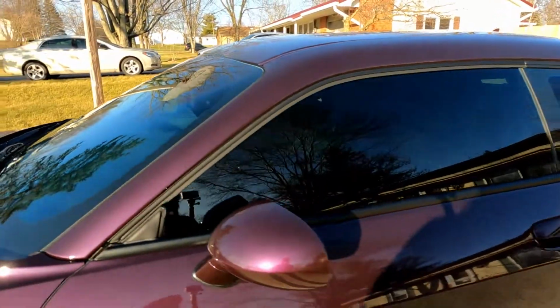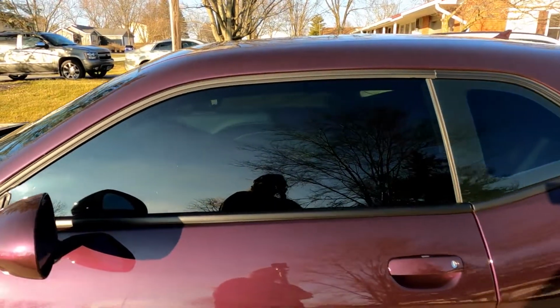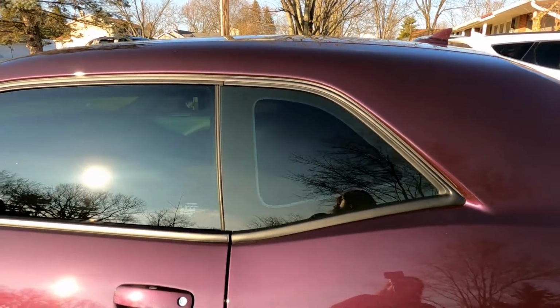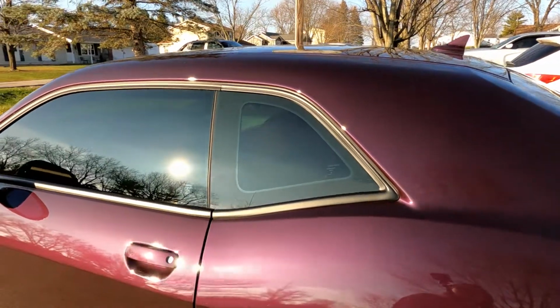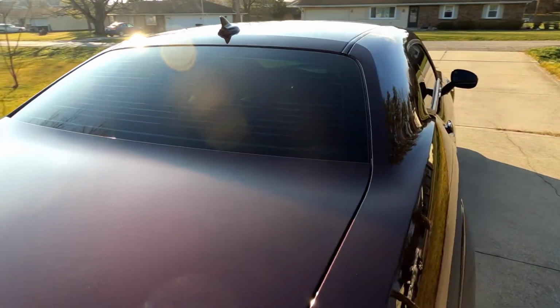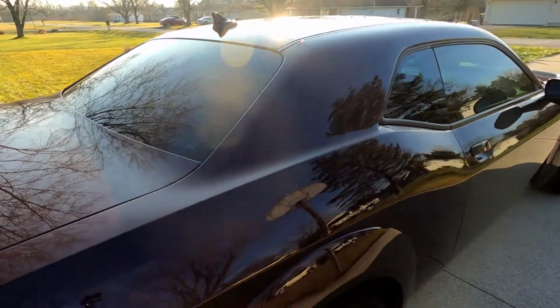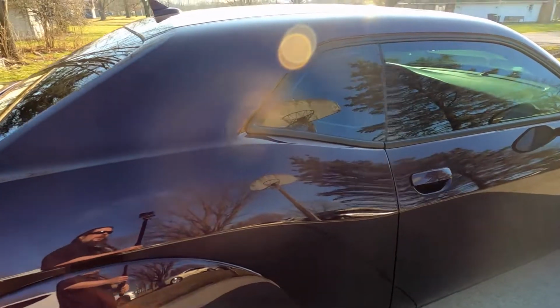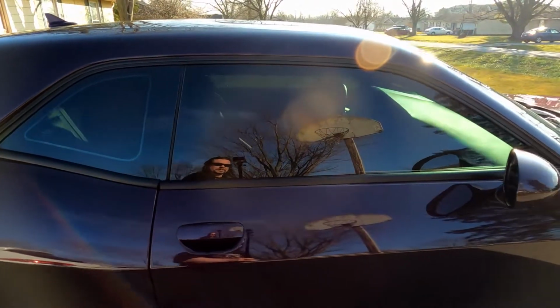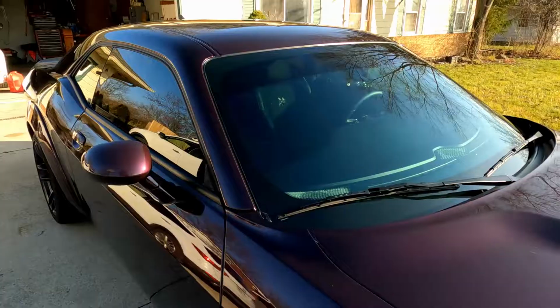And on the sides and back, I got 15%, which is pretty dark. You can still see in the car, but barely. There has to be some light shining in through the windshield to really see well in the car. The sun is shining almost directly in the windshield right now. At night, you can't see in the car. There's not sunlight shining directly in the windshield. It's really hard to see inside the car, which is kind of nice. I do like the way it looks.